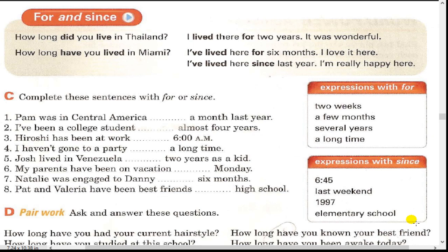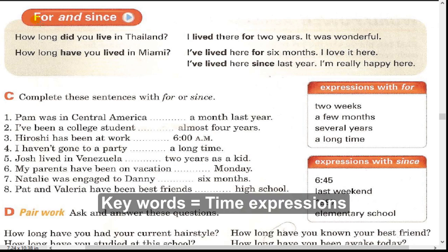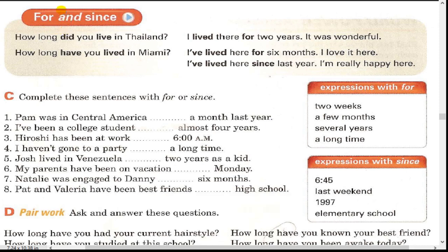Page 67, Exercise 5. Grammar focus: For and since. How long did you live in Thailand? I lived there for 2 years. It was wonderful. How long have you lived in Miami? I've lived here for 6 months. I love it here. I've lived here since last year. I'm really happy here. For, since. Keywords of the present perfect, for and since. Time expressions for the present perfect.